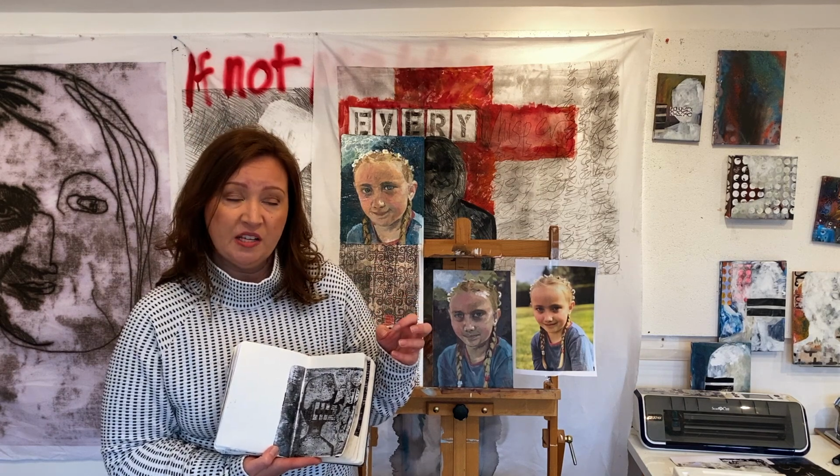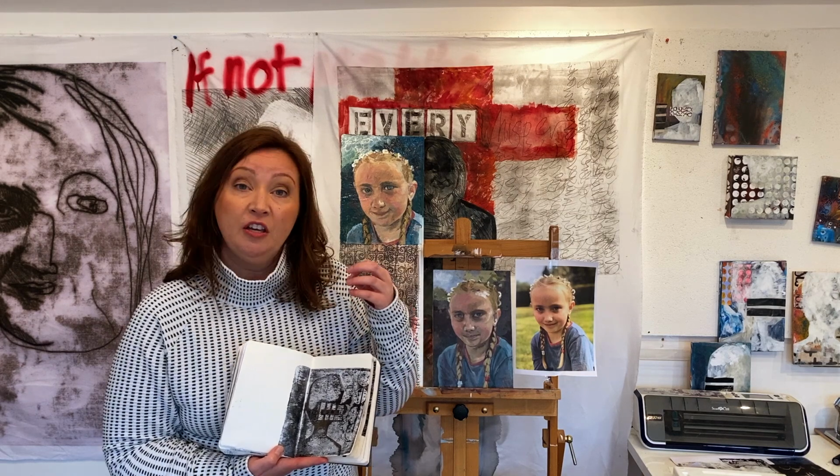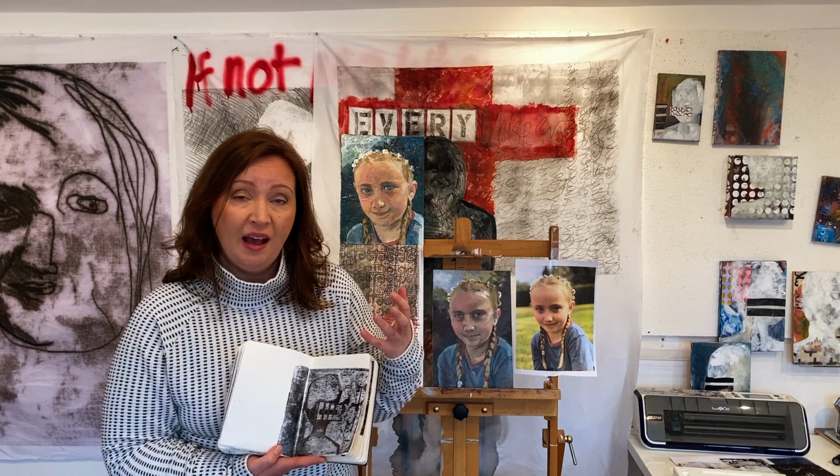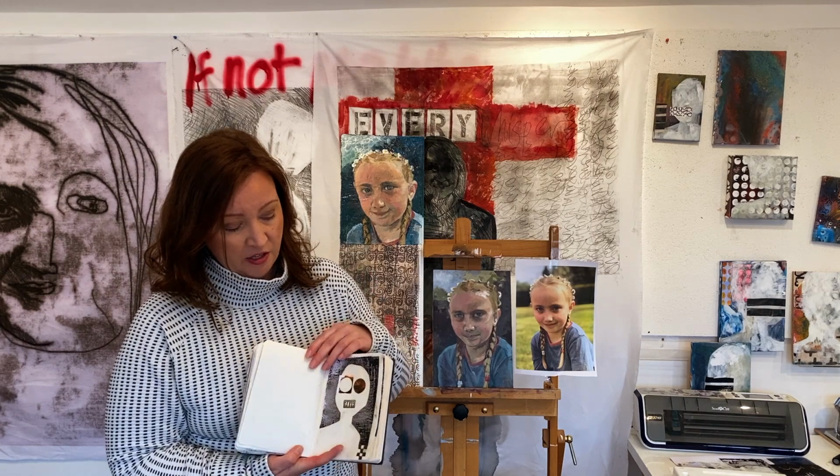So you can see I am working here in a really kind of stripped back, stylized way, so I'm reducing everything to its minimum in terms of the shape and the forms that I'm using, and also the colour palette as well, so you can see a lot of black and white in here. So I think this is interesting.